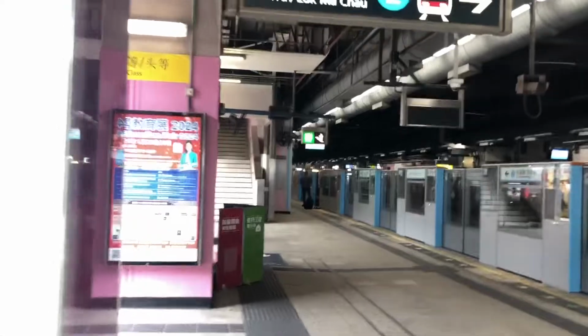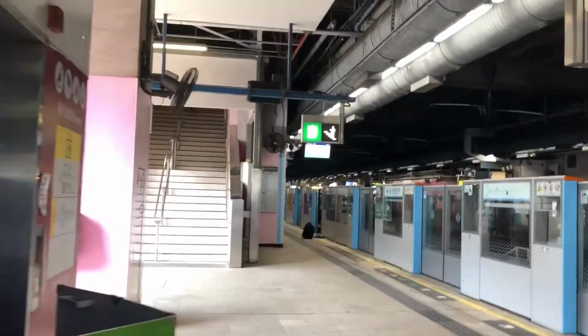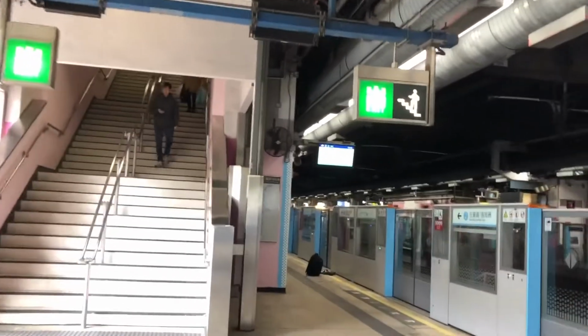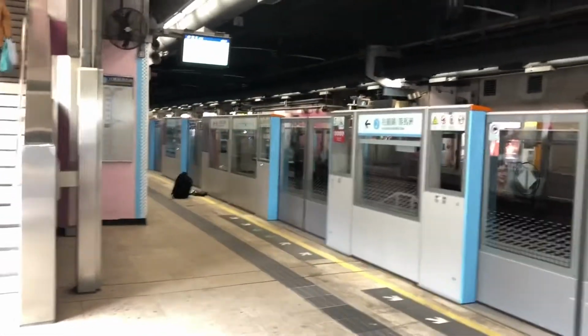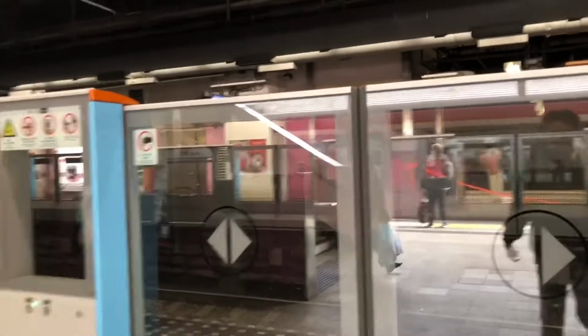Oh, we also got, what's happening over here? Something dropped onto the platform or something? Oh, that's a weird one, because that's one of the platform gates that won't be opening with the first class, and it actually opened. That's pretty funny. On the other side, oh, we got a train arriving, platform 1, Lowu train, and that's basically Sha Tin Station.